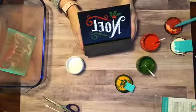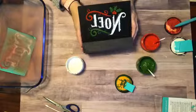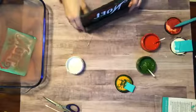Add a beautiful little ribbon and you've got a great little sign to add to your home or to give as a gift. So I hope that you had fun and enjoyed.